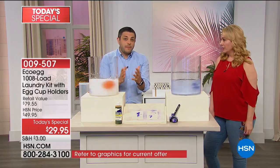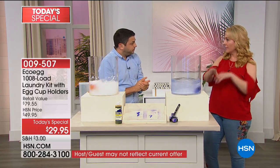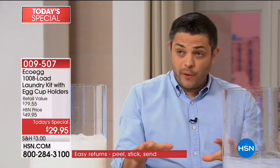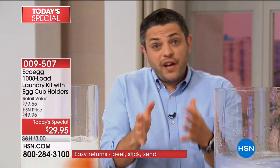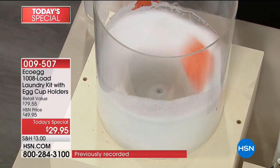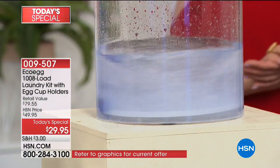We're often asked about the rinse cycle. Yeah, because that was one of my questions. You put the egg in the washer at the beginning of the cycle. Do you take it out for the rinse cycle? No, what's great is you leave it in throughout the whole rinse cycle as well. The only reason you have a rinse cycle on your washing machine is to rinse away the chemicals from normal detergent. But of course, with EcoEgg, there are no harsh chemicals, so you don't need the rinse cycle. You're actually getting a second wash. Exactly. You get a second wash, which is really clever.